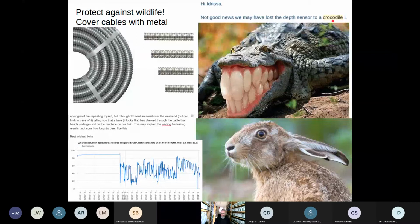Of course, the animals that we have to cope with in a UK context are somewhat cuter than crocodiles, but just as nasty if you are interested in keeping high quality data. The impact of a rabbit or a hare on your data set is something like this. You know, we're collecting good data on soil moisture. Rabbit comes along, as you know, they like to chew cables, and then everything goes haywire. So we tend to cover everything, as you saw in the last picture, with conduit to avoid that.